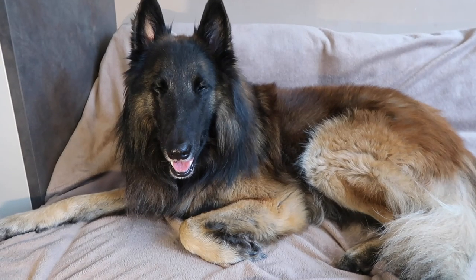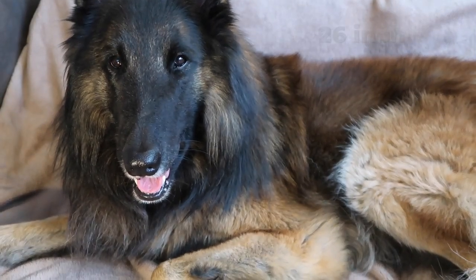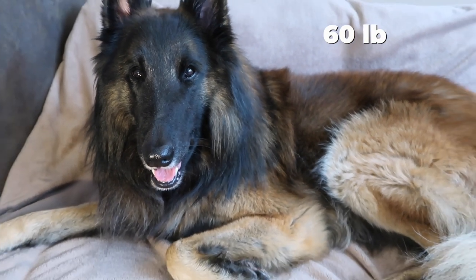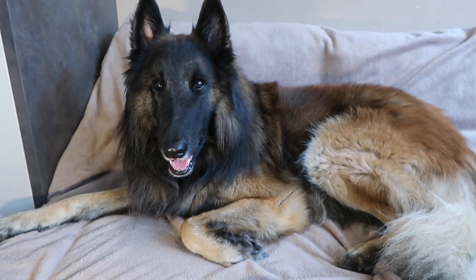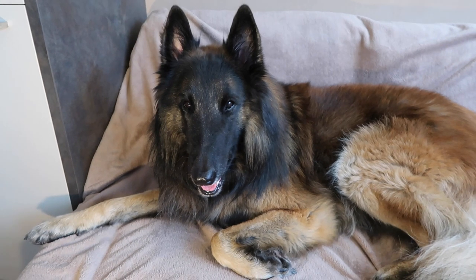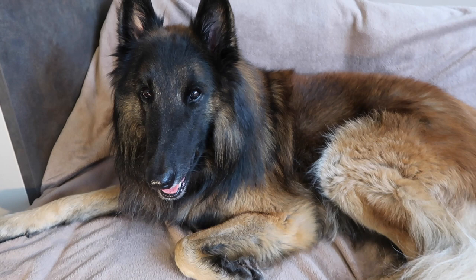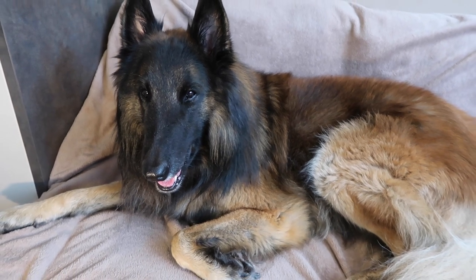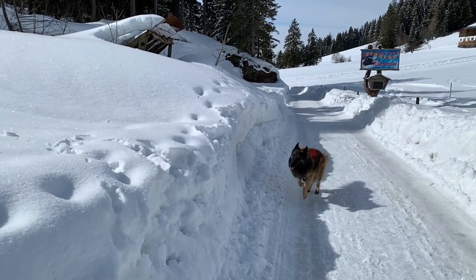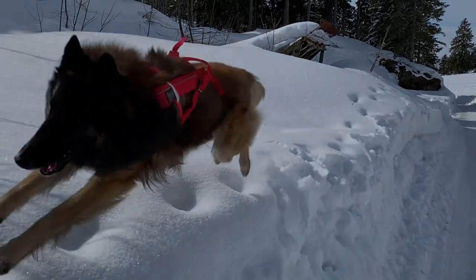Rancho here is on the larger side for a Belgian Shepherd. He's about 66 centimeters at the withers, and he still weighs just around 27 kilograms. And most of the dogs that we meet that are his size are at least 5 to 10 kilos heavier. Not to mention that for the longest time, he only weighed around 23 kilos. And the size to weight ratio makes them super fast and nimble. And if you add their high drive to the equation, you have a very powerful missile.